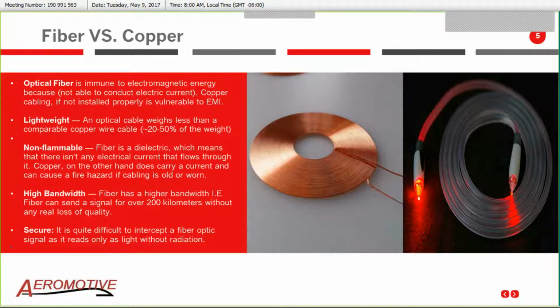Now, to compare the two, fiber optic cabling is immune to electromagnetic energy because it doesn't conduct any electric current. Copper cabling, if not installed properly, is vulnerable to EMI, which is electromagnetic interference, or what causes a little buzzing. If you've ever been outside under a light pole and heard it buzzing, that's the same exact thing that will happen within a copper cable. It's also lightweight. Optical cable weighs less than comparable copper wire, usually around 20 to 50% of that original weight.